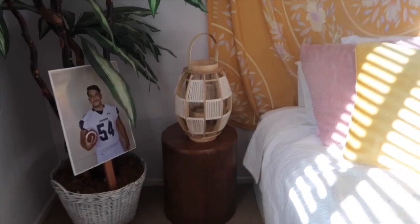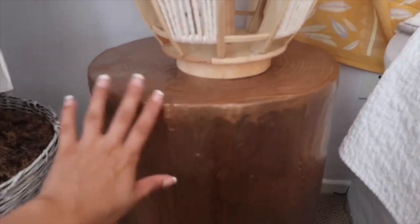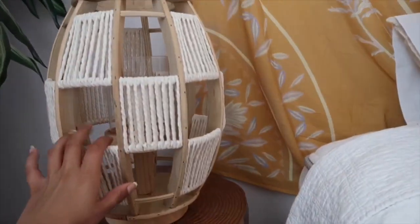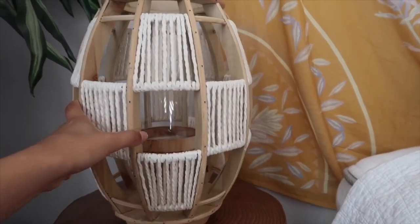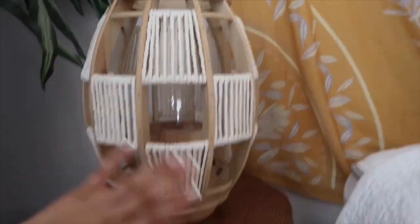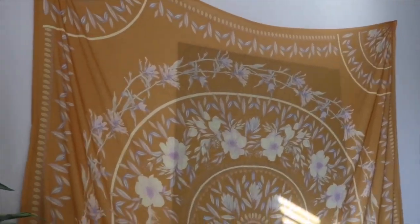So right here we have the first little nightstand, and it is actually a super cute bronze color table. You can honestly use this for anything. And then above I have this really gorgeous little candle holder, and it is from Ross, and this is from Target. I have my gorgeous tapestry. It is from Urban Outfitters, and I love it.